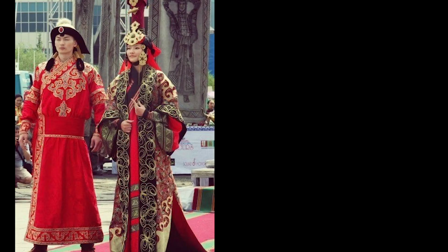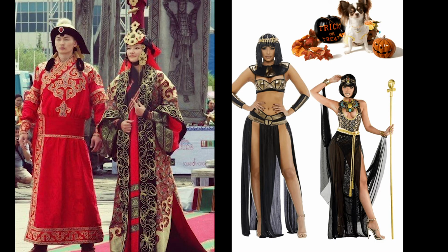And for context, we had some ideas that went all the way through to Mongolian era, Genghis Khan-esque, and then the more risque options like the Cleopatra or Pharaoh looks of Egypt. So we knew we needed to go somewhere in the middle.